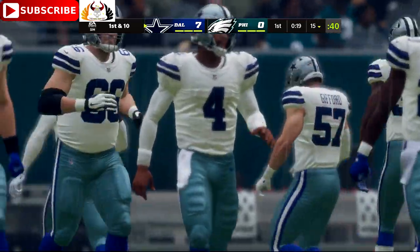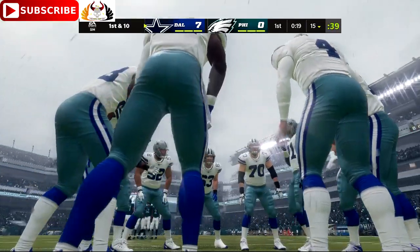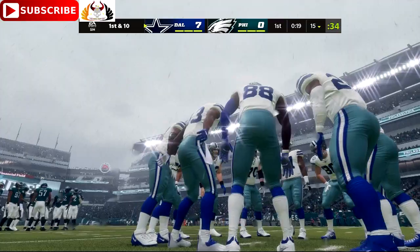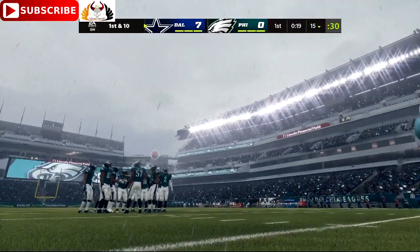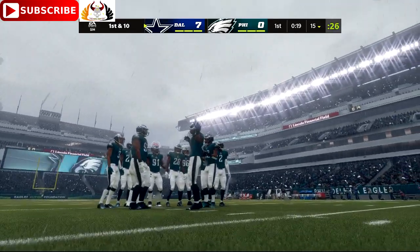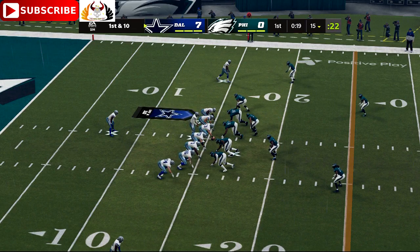Second drive forthcoming here for the Dallas Cowboys. They'll be looking to duplicate that first drive, the one that got them that 7-0 lead. Of course they would. Look, they're on the road. So getting the 7-0 lead was huge for them, right? Imagine getting up 2 touchdowns on the road, taking the crowd out of the game. It'd be ideal. So Prescott and the Cowboys now with a 1st and 10 at their own 15.